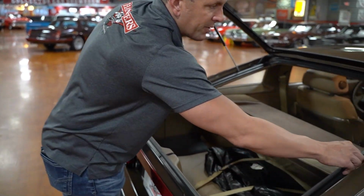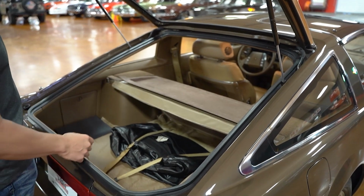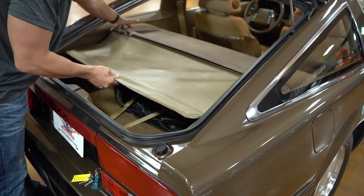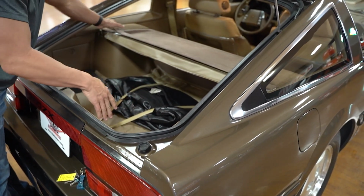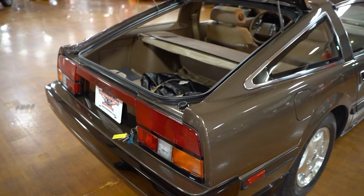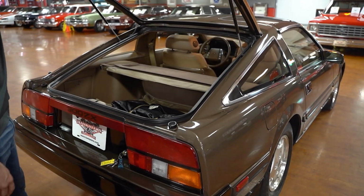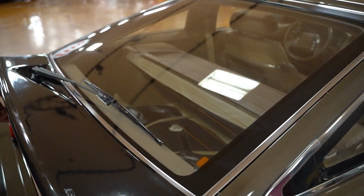Weather stripping around the rear deck lid is in great condition. The shocks, you can see, hold the rear hatch up. You do have the pull down here to hide your rear hatchback, whatever you might put in there, groceries or Christmas gifts or whatever. That pulls forward to hide all that. A rear wiper on the vehicle as well.